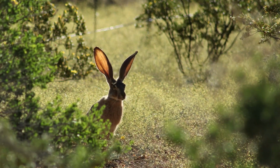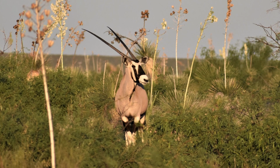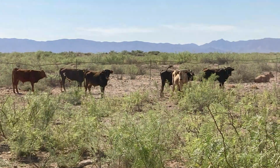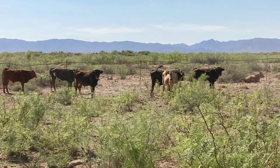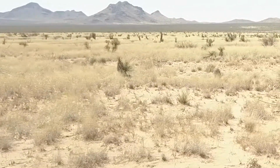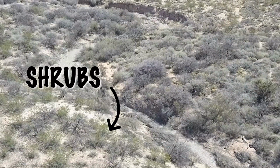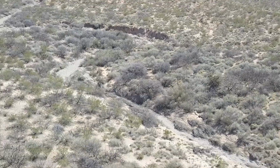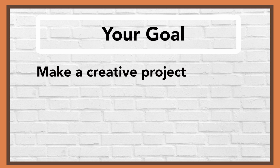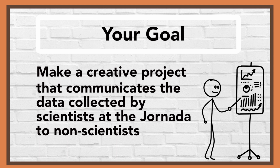The desert presents challenges to plants, wild animals, and humans. Animals and plants have adapted to survive in our hot, dry climate where decomposition happens slowly and high winds create dust storms. Humans have worked hard to raise cattle and crops with limited natural resources. Over the last century, scientists at the Jornada have monitored the desert and recorded changes from desert grasslands to desert shrublands. In the Data Jam, you'll analyze data collected by Jornada scientists and others. Your job is to make a creative project that communicates the data collected by scientists at the Jornada to non-scientists.